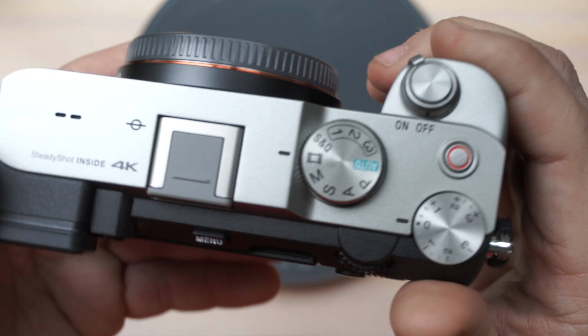521 grams. Now, in comparison, the a7c is much heavier than the a6000, but when you compare it to other competing cameras, like for example, my a6400, which is about 420 grams, this thing's 100 grams heavier. Here's the interesting part though. A lot of people say that full frame glass is bigger and heavier and more expensive.